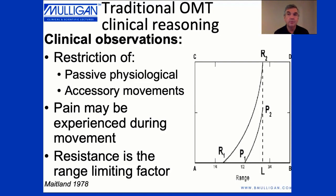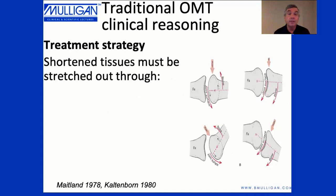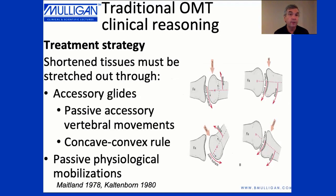And that resistance, what do we need to do? Well, we need to stretch it out, of course. Those adaptive shortening tissues have to be elongated. And that can be done through a variety of different interventions, such as accessory glides. And those may be in the form of passive accessory vertebral movements, such as PAs in the spine. Or in the periphery, we may apply the concave-convex rule. Or we may choose to do passive physiological movements. And often the movements are in the direction of restriction and often pain.